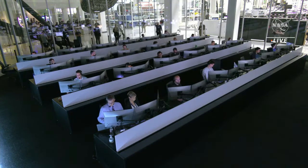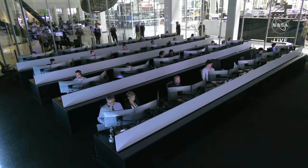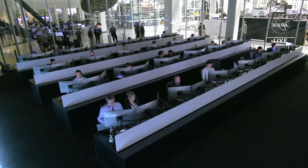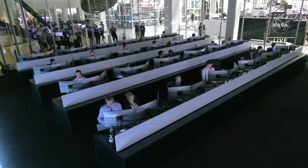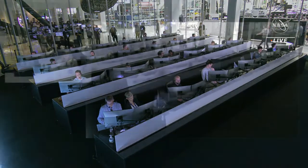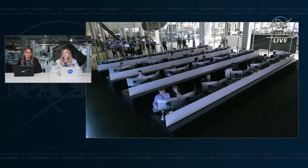Vehicle velocity at drogue deploy is approximately 350 miles per hour, as we mentioned earlier, and those drogue parachutes do deploy at about 18,000 feet above the water. Now, vehicle velocity at main deploy is approximately 119 miles per hour and deploy at about 6,500 feet. Vehicle velocity at water splashdown is approximately 16 miles per hour, and the highest G-load the crew will experience during reentry is approximately 3 to 5 Gs.